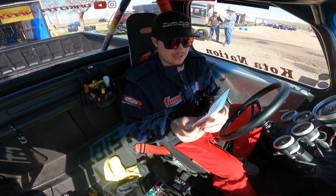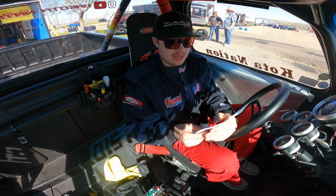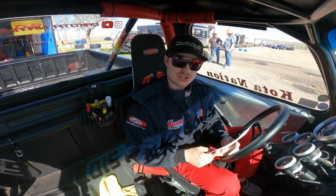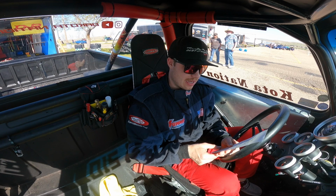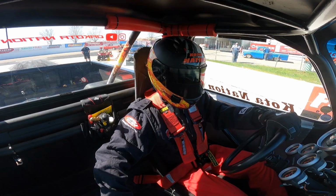Is done. We had a 027 light, which I'm pretty happy with, and then we had a 151 60 foot. The truck must have cracked the tires a little bit, and then we ran a 1099 at 119. We're about to be called up for our first test pass in our other class, so we're gonna hurry up, get fueled up, and hop back in the lanes.